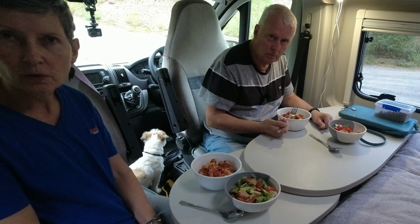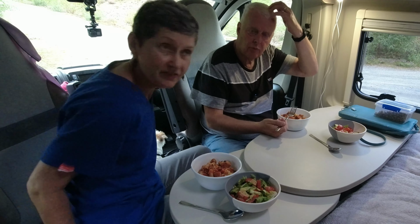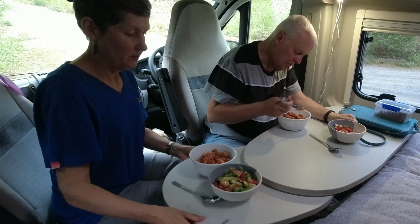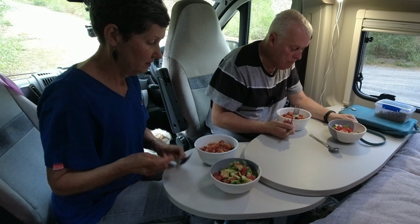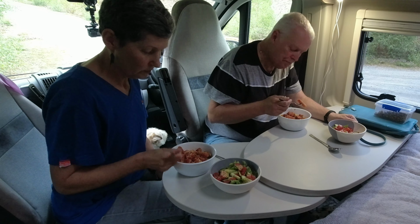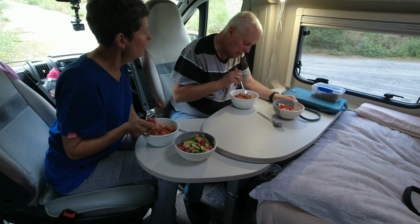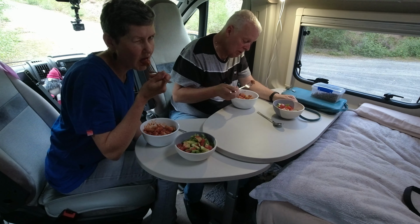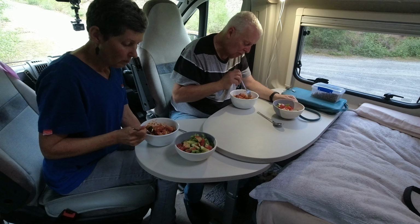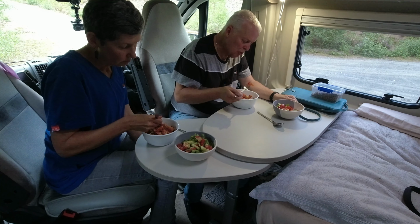Mm. We're on a bit of a tilt here. I keep having to swizzle my seat round a bit. There we go. What do we reckon? Does it taste okay? Very nice, yeah. Good. Well, I think the sausages are definitely the highlight of the meal. Yeah, they seem perfectly cut. A bit of garlic bread will go down well.